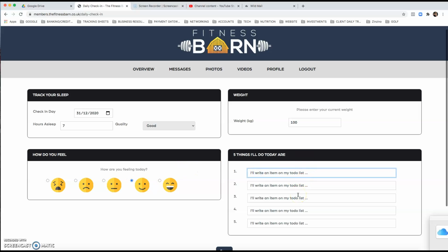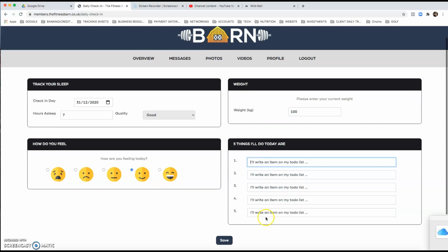And then what you do in the morning is fill out kind of things that you're going to do today. So you don't have to do all 5, it might just be 2, it might just be 3. So for me it might be drink 2+ litres of water, weight train, eat more protein, get accounts finished. I don't know why I've done that in caps.